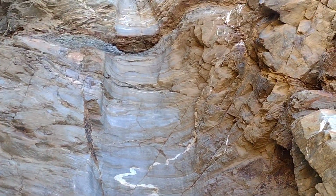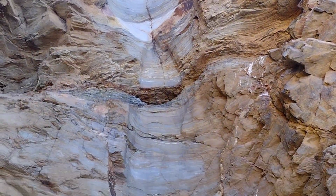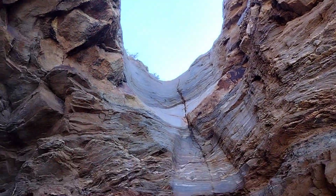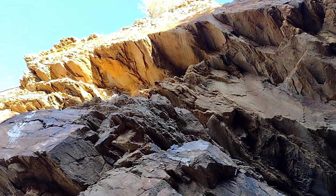I bet there are a lot of rock climbers who would love to come here. I wouldn't try it. No, that's not for me. And this looks like an area, yeah, I can see one there.